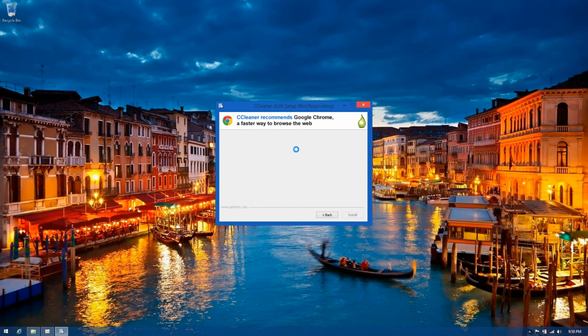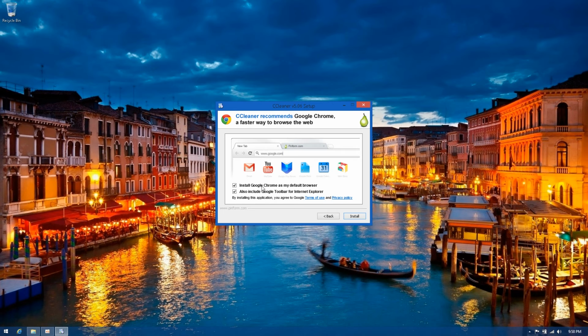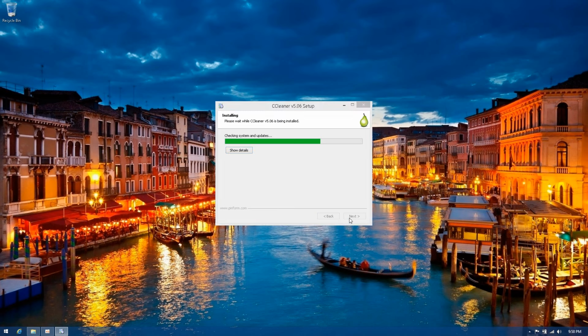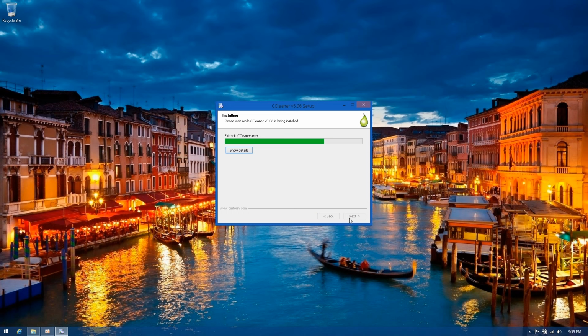Now, right here is the download. CCleaner recommends Google Chrome. I would install Google Chrome, but whenever I watch YouTube, I get lag in this. Again, it might be because of this processor, it ain't the fastest processor in the world, but hey, it gets what I need, it does what I need, my video for you guys and stuff like that. So it's not entirely bad. It's a good computer, I really like it. It's an Asus X55U, the 1 gigahertz model.